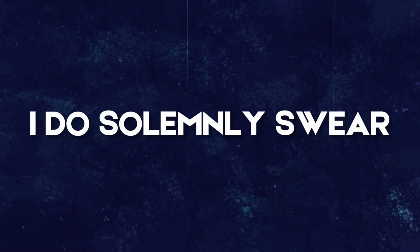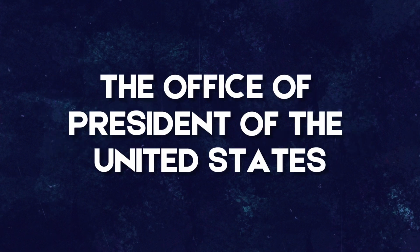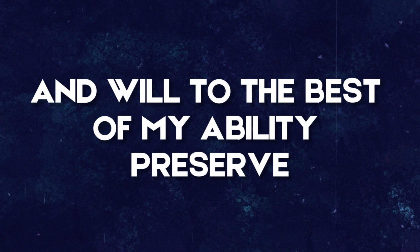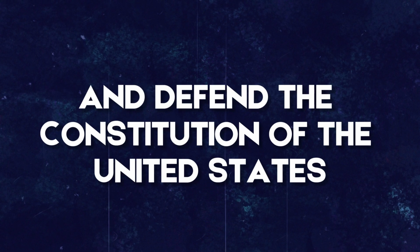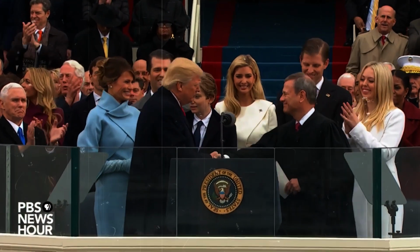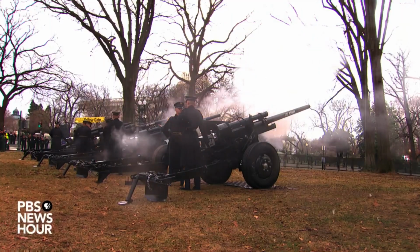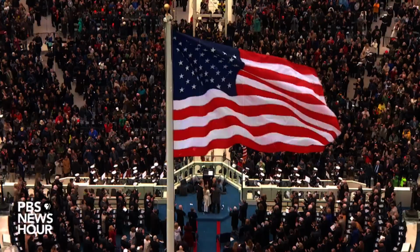Quote, "I do solemnly swear or affirm that I will faithfully execute the office of President of the United States and will, to the best of my ability, preserve, protect, and defend the Constitution of the United States." End quote. The inauguration ceremony typically takes place on the steps of the U.S. Capitol, with dignitaries, former presidents, members of Congress, and the public in attendance.